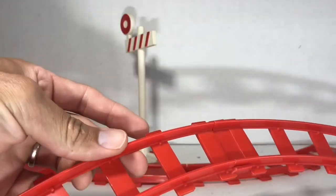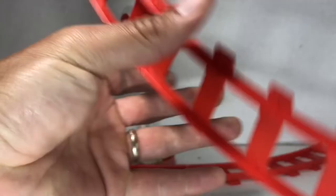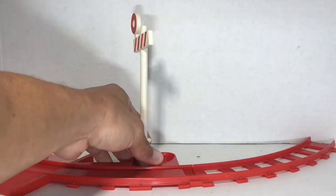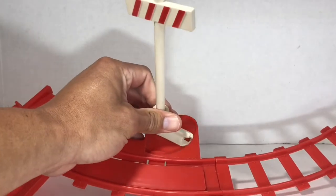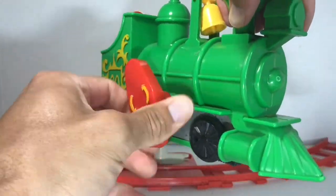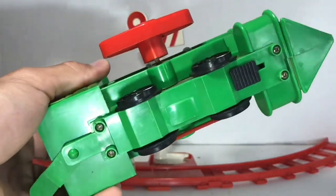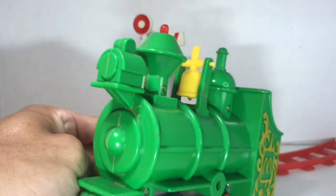This eBay item came with all the tracks needed to get the train all aboard. It also came with this thing. I don't know what it's called, but it does make the train stop. See, makes this little thing rise up. This wind-up train, and it is a wind-up train, no longer works. I did open it and I tried to fix it, but once I looked inside, there's no way of repairing it.